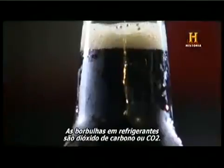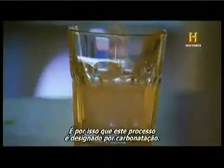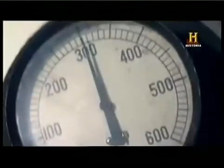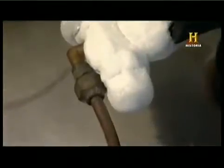The bubbles in a soft drink are carbon dioxide, or CO2. That's why we call the process of putting the bubbles in carbonation. Pressure plays a role in every step. Avery stores their CO2 in a liquid state, under 300 pounds of pressure, at 40 degrees below zero.